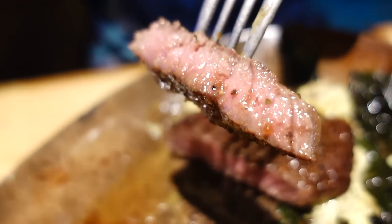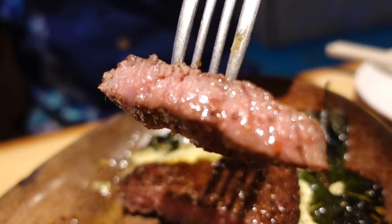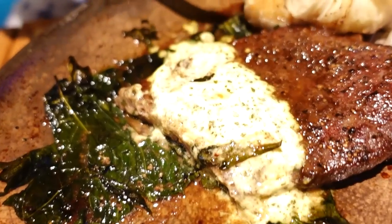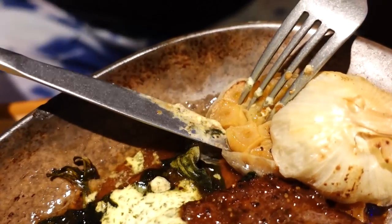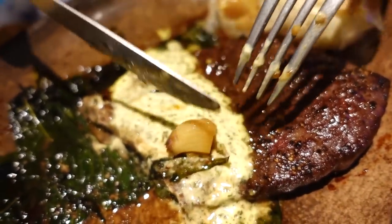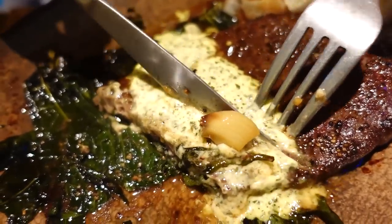I feel like we're having the best of both worlds, ocean and sea. Surf and turf right here, surf and turf. Best surf and turf in this building. I'm gonna try it with the garlic here, the whole garlic that they baked. I'm gonna have that with the piece of meat along with this yellow sauce.